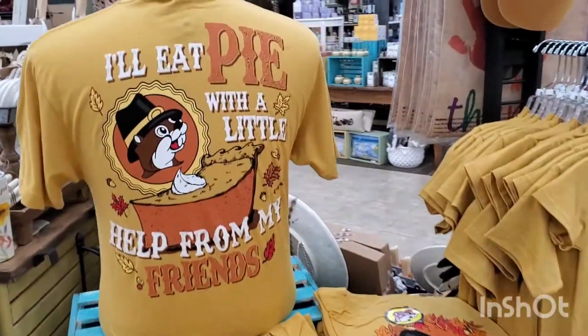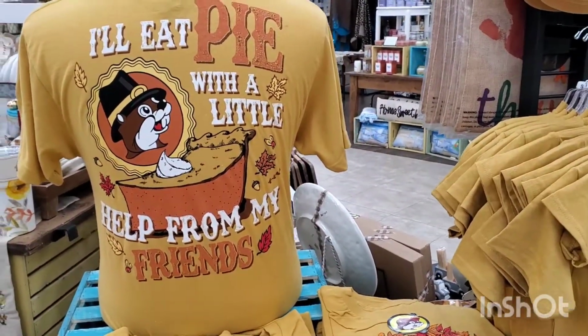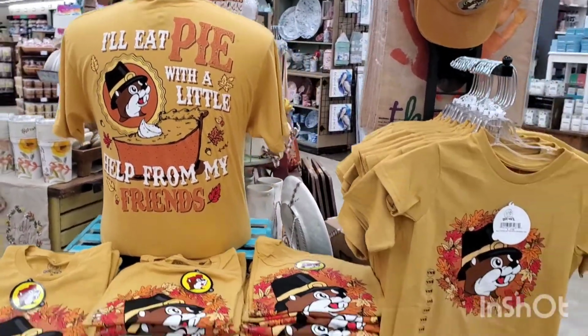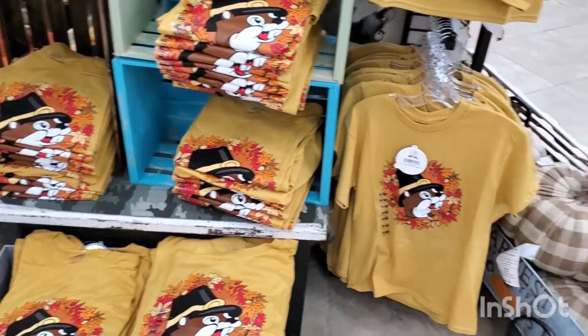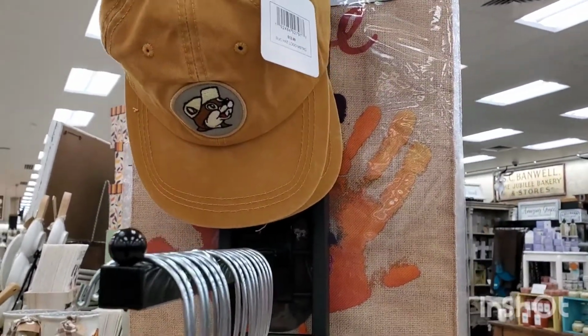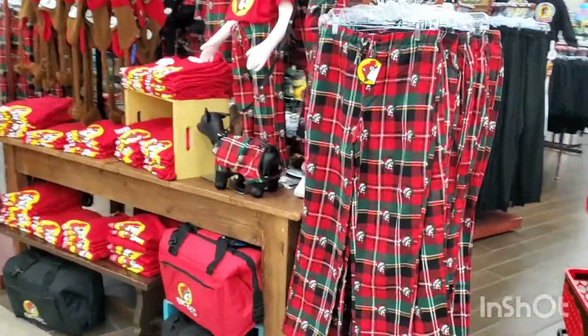First of all, you can't go to Christmas until we talk about Thanksgiving. So here's some of the Thanksgiving line that they have. Here's the shirts in different sizes for adults and children. We got a Buc-ee hat right there. Now let's finally turn it around. And there we go.